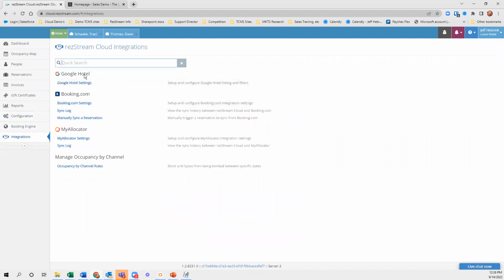But the integrations here, Google Hotels: if you do not know about Google Hotels, you should, and you should be on it. That is an optional feature that we have. We have 3 levels of our software depending upon your needs and wants. We have the basic version of this cloud software that does not even include online reservations. Yes, there are a decent amount of people using our older software that do not have the online booking engine for whatever reason. That would move into our basic version.